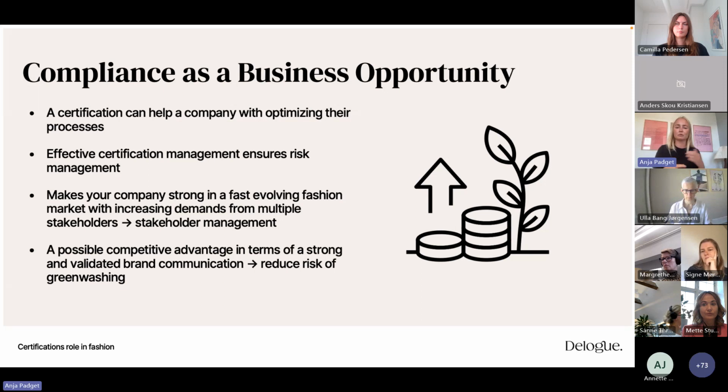I have found that going out to these different brands, where they are in the process or have already become certified, it does help them in optimizing their processes. It does help them in how they are working with the documentation in their company, how they are working with creating collections and so on. It helps them in that process, which is a really good thing, I think.